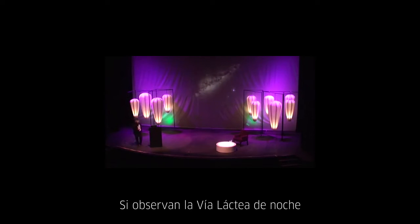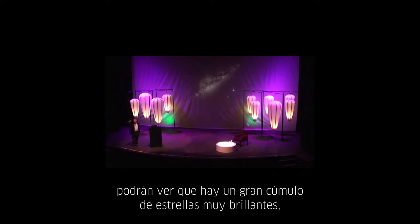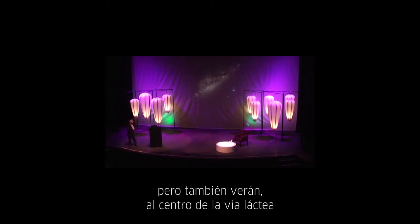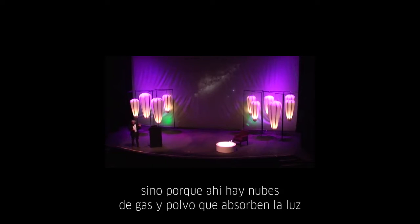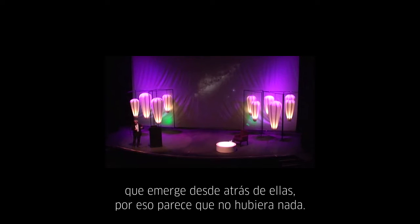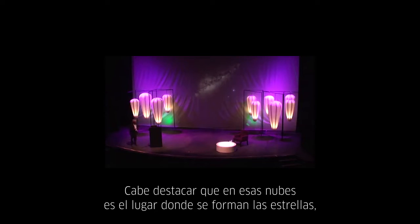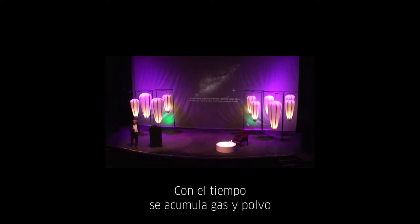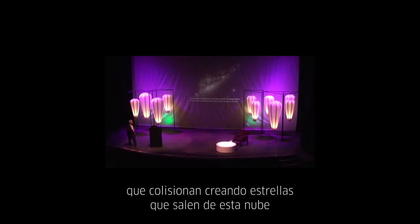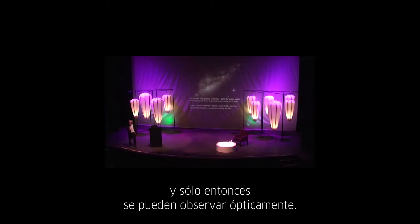So if you look at the Milky Way at night, you see a whole range of very bright stars, but also in the middle of the Milky Way you have very many patches which are dark. It's not because there are no stars there, it's simply because there are clouds of gas and dust which are absorbing the light coming from behind, from the stars, and hence you have the impression that there is no star there. It is particularly in those clouds that the stars are formed, because there are very massive clouds of matter which are collapsing because of gravitational forces, and with time there is an accumulation of gas and dust in the middle, which then produces a star which shines and then comes out of the cloud, and then you can observe it in the visible.